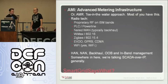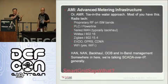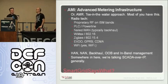Like Nathan said, somewhere under the hood here, it typically is really SCADA over IP. So at some point you're taking a SCADA protocol and turning it into IP. Some endpoint is then taking that and turning it back into serial, so it's going to be RS-485 or RS-232 serial under the hood somewhere.